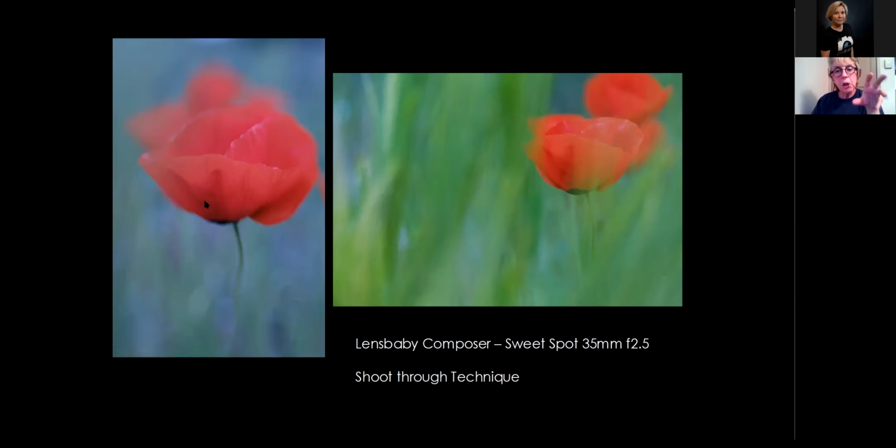It's a common way of shooting. You know, do it with things like butterflies. In fact, it's great with wildlife, insects and things like that, because if you don't want to disturb them and you're using a long lens, it's a really good way to shoot through, because you won't disturb them as much.